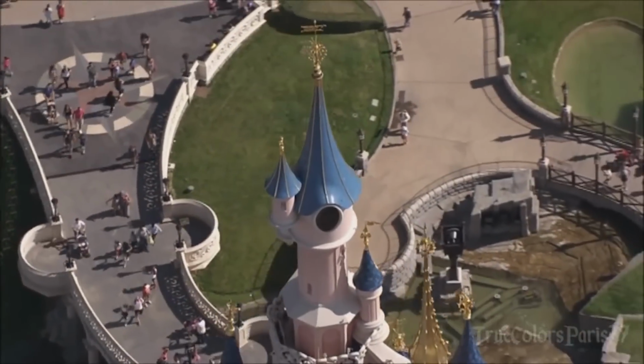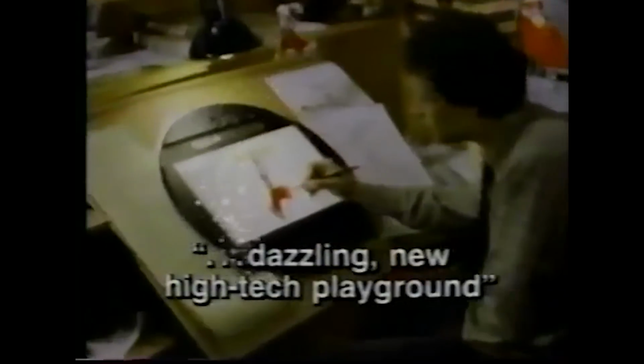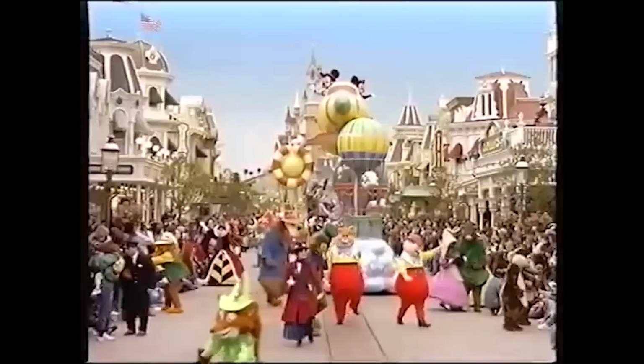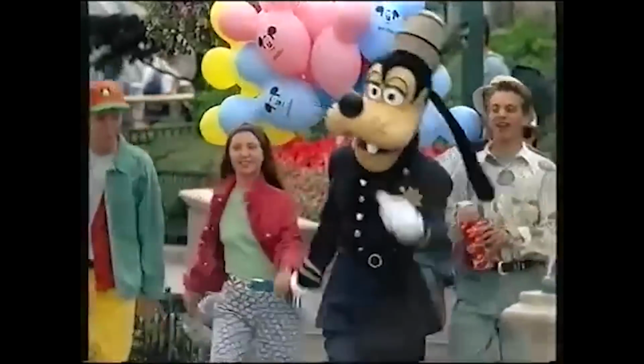But sadly, in the beginning, Euro Disney didn't do as great as the company expected, and neither did Orlando's MGM Studios, so the plans for this park were canceled. In the late 1990s, Euro Disney's name changed to Disneyland Paris, and this park was doing great, so Michael Eisner decided to get on board with giving Disneyland Paris a second gate.